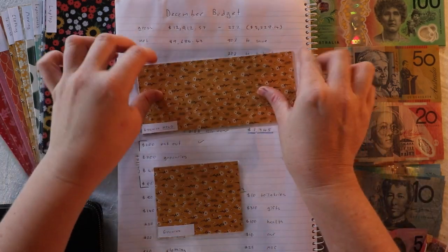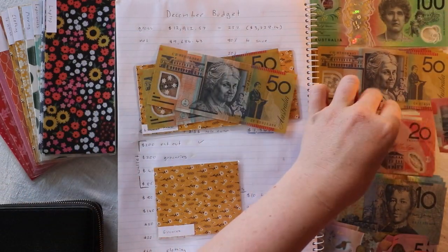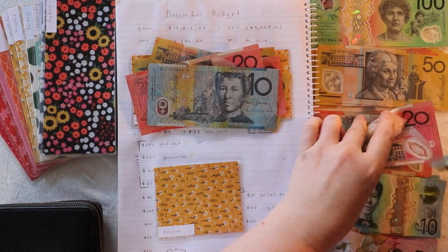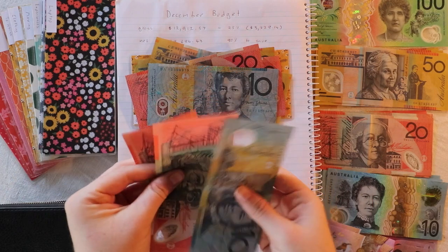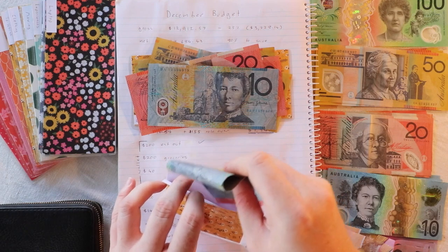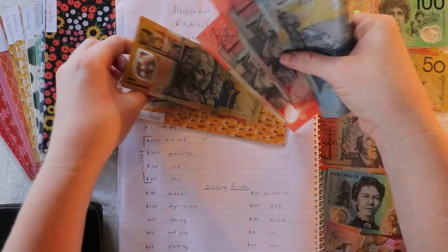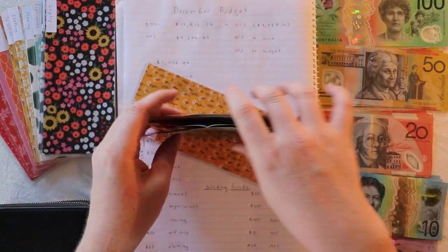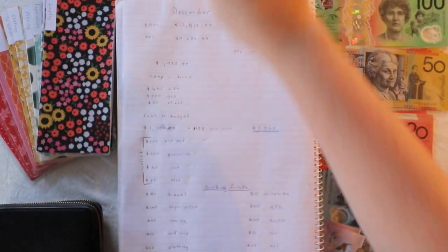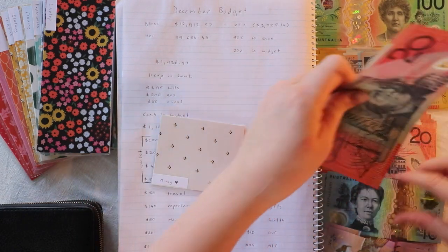So same situation as eating out. We're going to be putting $150 in the bigger hold wallet and then $50 in the small one. So that's $50 here. And then, oh, that one doesn't want to go in. There we go. And then we've got $150 to go in the hold envelope. There we go. We've got my cat, so that is $40 for her.